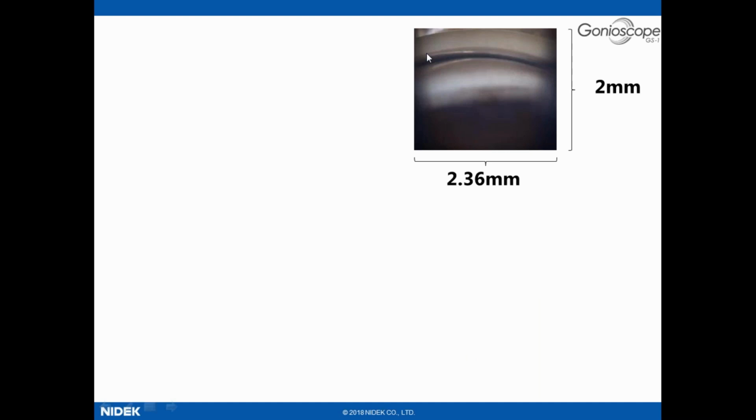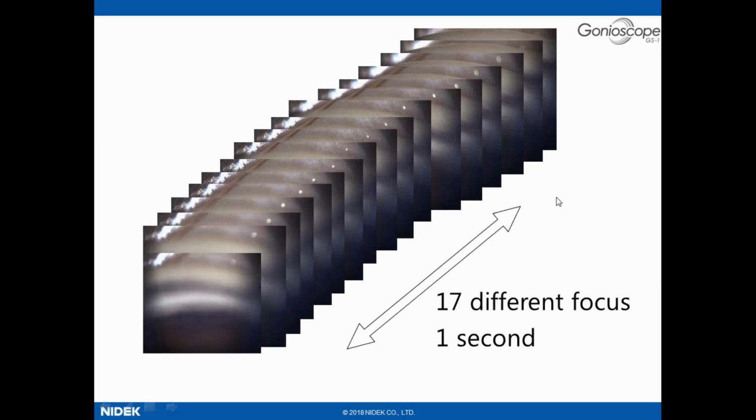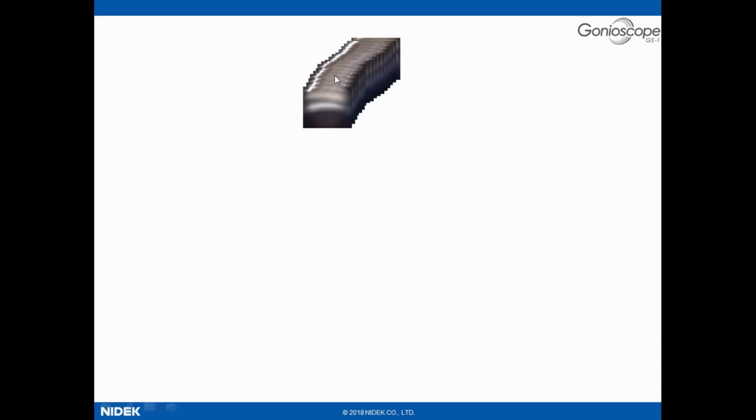Since we don't have the how-to video yet, I will just explain how the gonioscope is actually capturing the images. This is an image of one area of the eye. It's about 2 by 2, okay? What the gonioscope does is capture 17 different focuses. This is the same area, and we capture 17 different focuses in 1 second. After capturing one area, the device will keep capturing other areas of the eye as well. We do 17 different focuses for each area of the angle, and this is more or less the time it takes to do the gonioscopy. Then we finish one full capture.